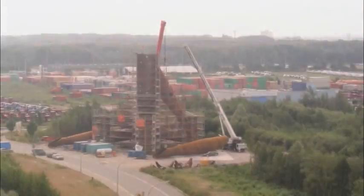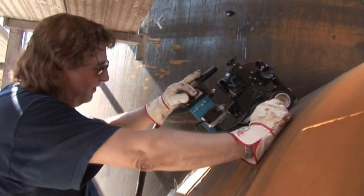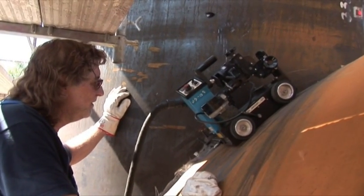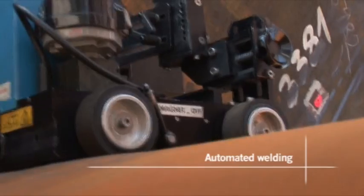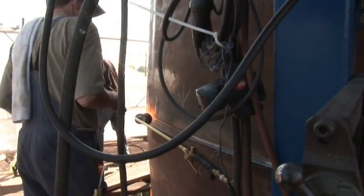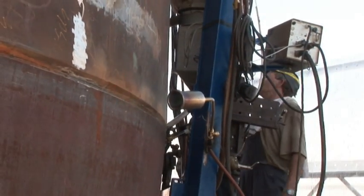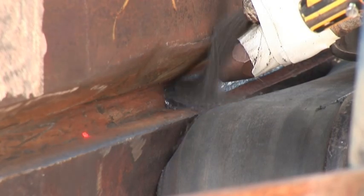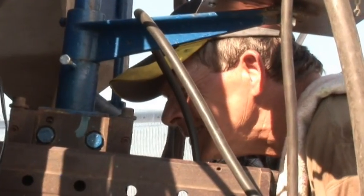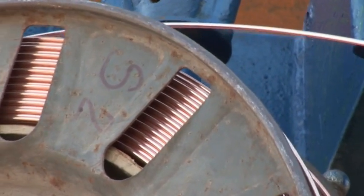Because welding the complex profiles is very costly and challenging, the workers revert to proven automatic technology. The aim is to automate the assembly and welding operations as far as possible. In this way, the production period and costs are minimized and the quality of the weld seams optimized. An automatic submerged arc welding machine is used on the center column. Because the submerged arc welding is done horizontally, special technical procedures are required.